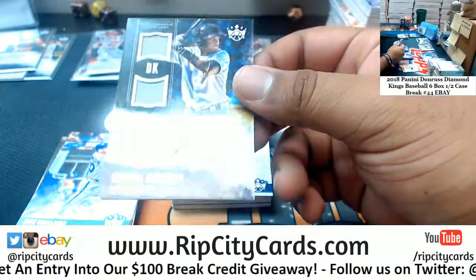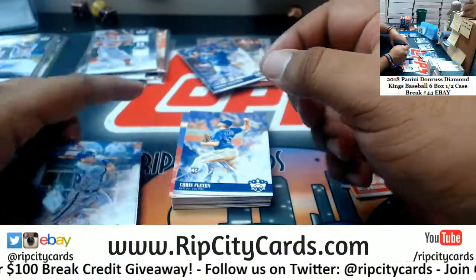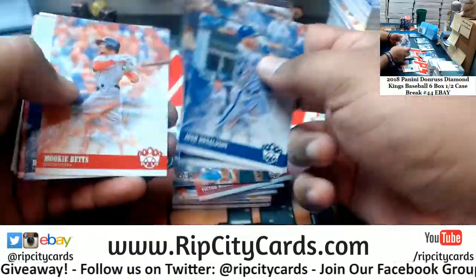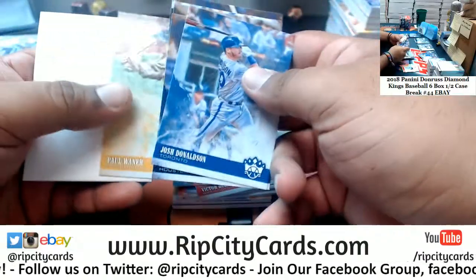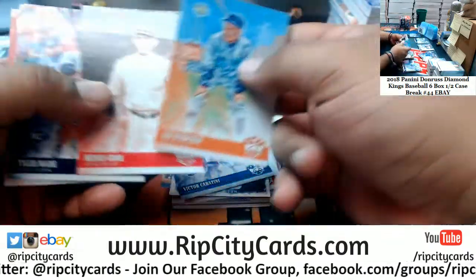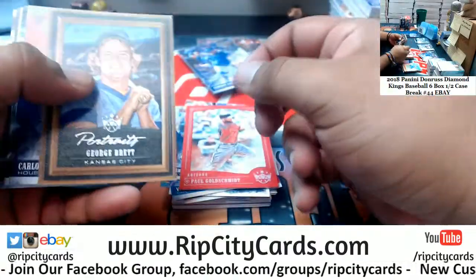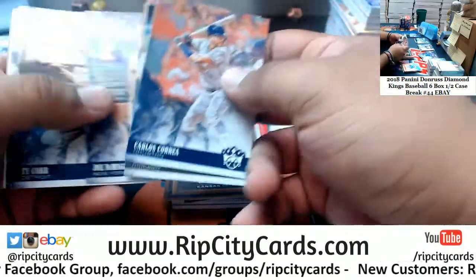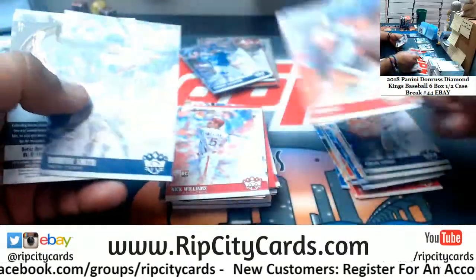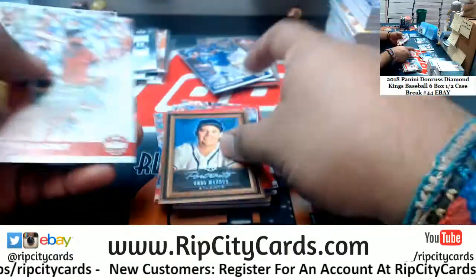We have Andujar to 299, Yankees rookie patch auto. Goldschmidt, D-backs red frame. Rosario black and white. Nelly Fox red frame there.